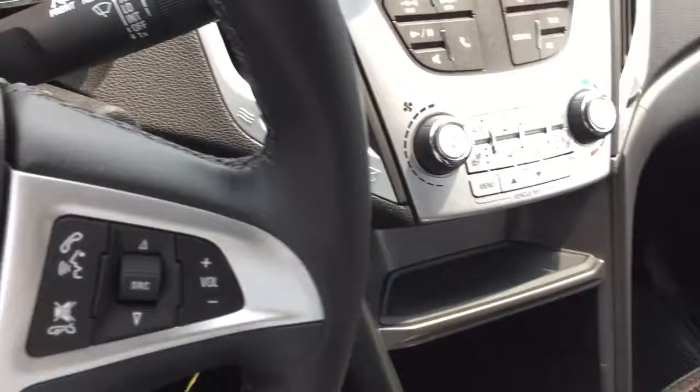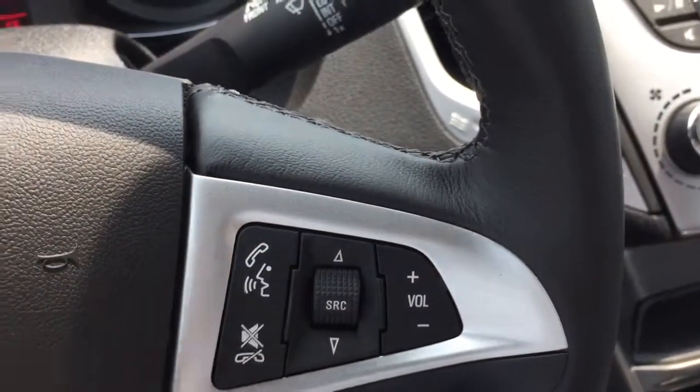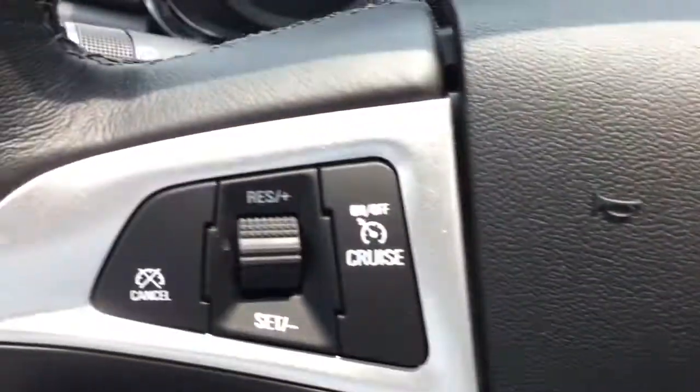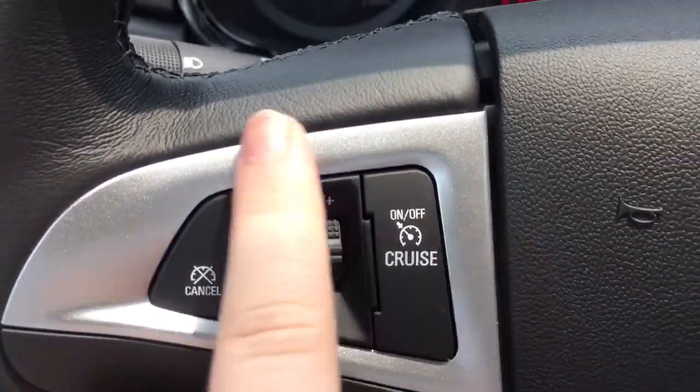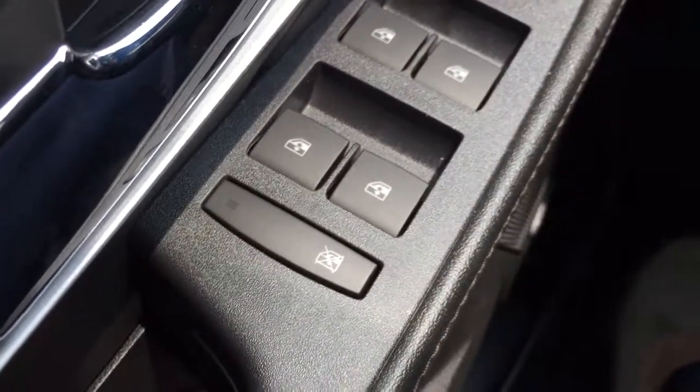So we're gonna have a look now at the right hand side of the steering wheel. You have 2 columns for stereo control and 1 is for hands-free communication. Over here on the left-hand side of the steering wheel are all the cruise control settings, and then we'll finish it off with some basic controls over here on the driver's side door.